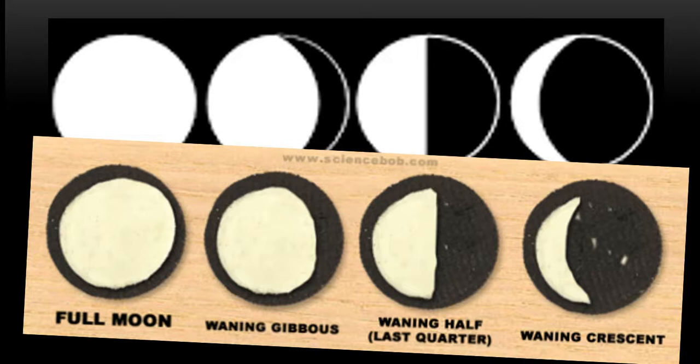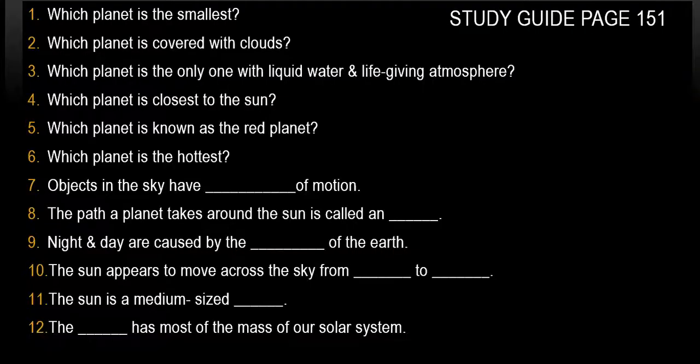Okay, so I have Oreos, double stuff, and you would start with the full moon, and then you would take away part of that inner part, and then a little more and a little more, and it would show those phases. It's a lot of fun to do that project. And then, of course, if you can, you get to eat the Oreo afterwards. Yeah. All right. So that's what we would have done.